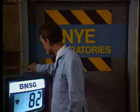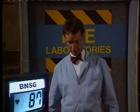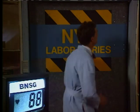You have muscles all over your body that help you move around. Some of them you can control, like the ones in your arms. Some of them you don't or can't control, like when your stomach growls. But there's one muscle that's always working all the time. You can't see it. It's right here. And without it, you're not going anywhere.